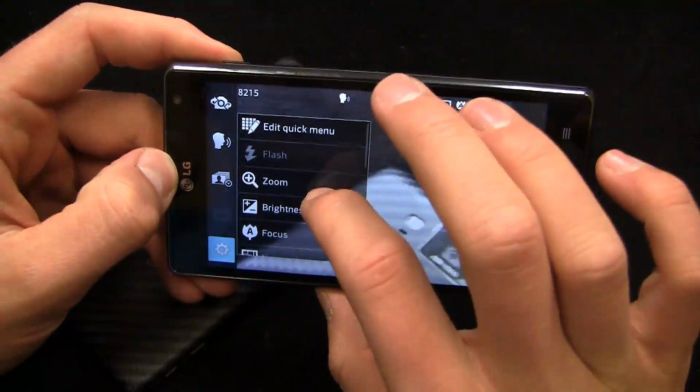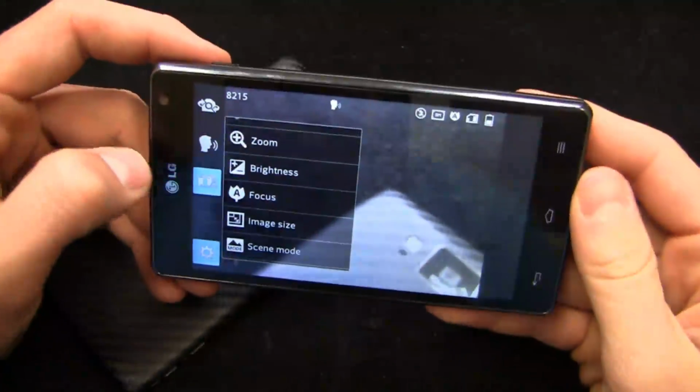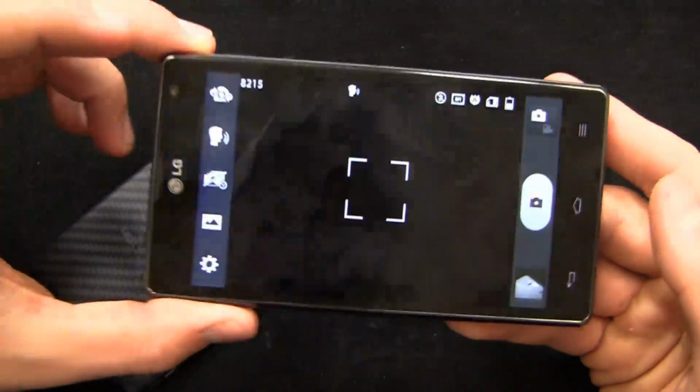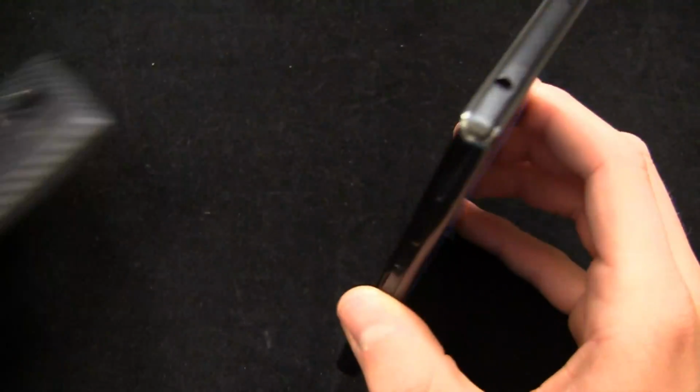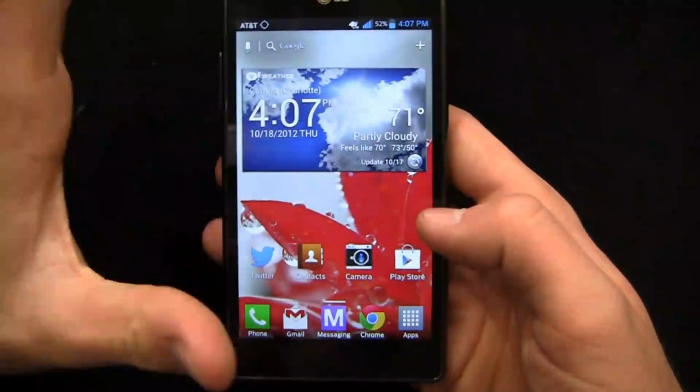Still, you get a lot of settings over here, quick edit menus, brightness, focus, zoom, all that good stuff, image size, and of course I can turn that feature off if I want to and flip the camera around to the front-facing camera. So quite a few options in this camera. Definitely competitive for 200 bucks, but still not my favorite on the market in terms of overall quality.